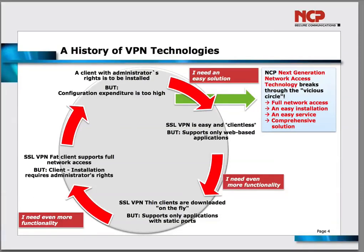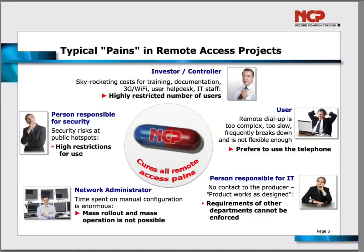So SSL VPN implemented the SSL VPN fat client, which then again supported full network access, just similar to what we had with IPsec. And of course, that client also requires administrative rights and privileges. And so the loop closes itself there. We are back to square zero where we all started. So NCP says, let's just break through this vicious cycle and use the existing robust technology and just fix the implementation issues. Just focus on those and get this right. And this is really what we call our next generation network access technology, which delivers full network access, easy installation, easy service, and really a comprehensive solution.